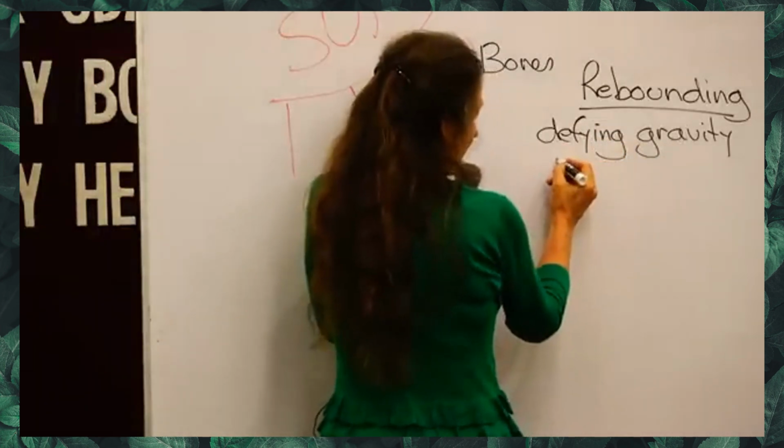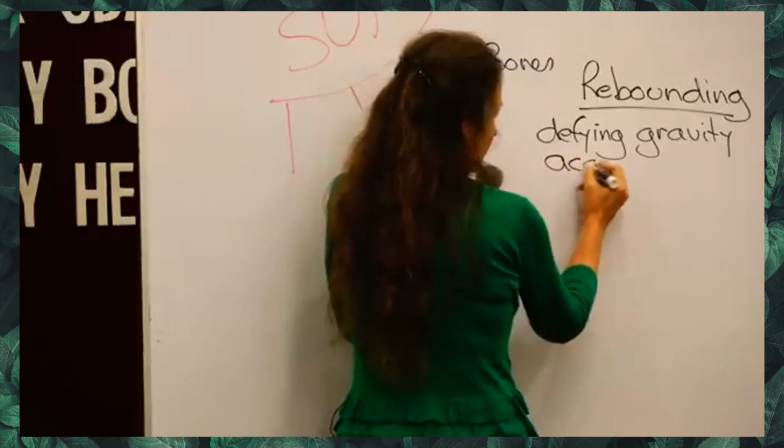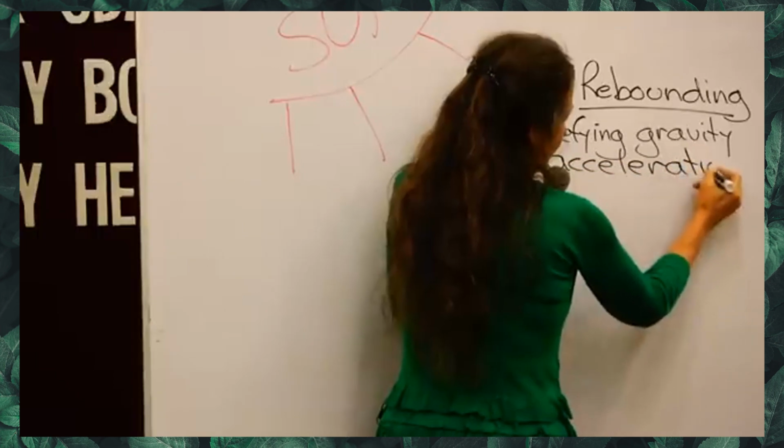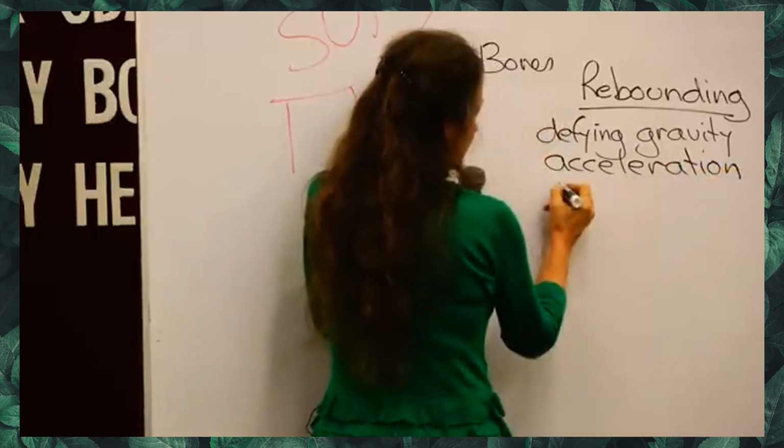The other law that comes together with rebounding is acceleration. And the third law or teacher is deceleration.